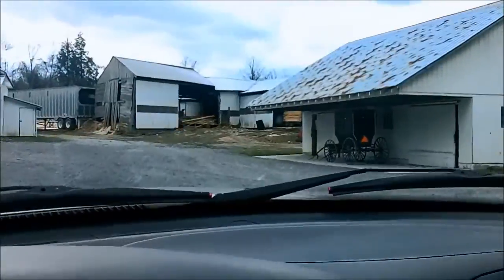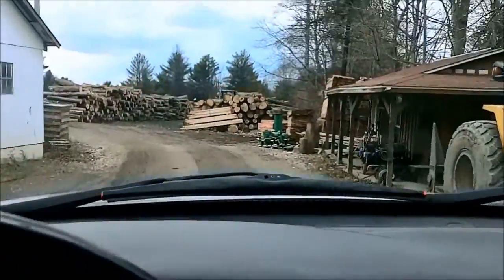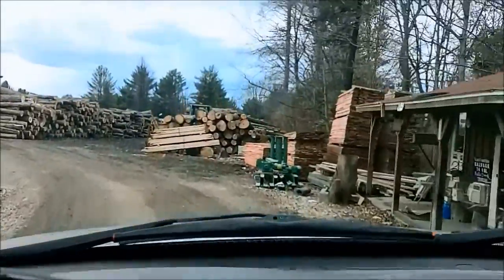From a sawmill. Oh, they got some logs there. Look. Man, somebody's busy.